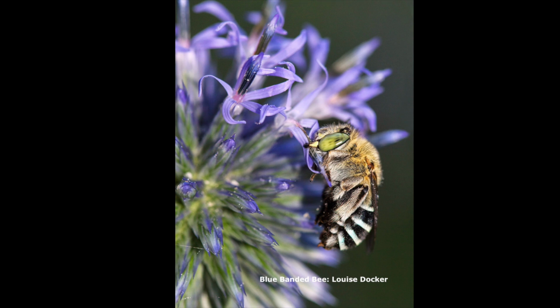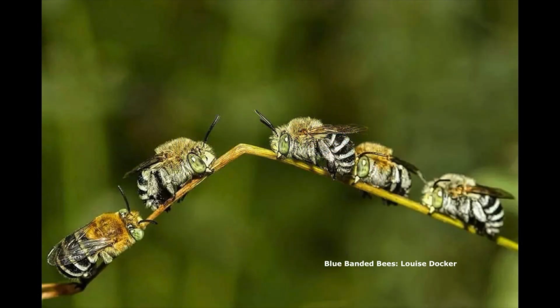So the blue-banded bees are an Australian native bee, and they're not hive bees. They kind of live as individuals. And they don't sting, do they? They have a sting, but they're not aggressive. That's what I've read. So don't try squashing it, thinking that it's a wasp or something. No, but you can't fail if your eyes are alert. Yes, it's beautiful.